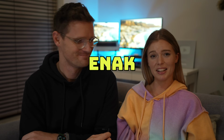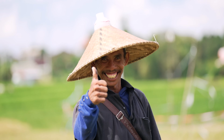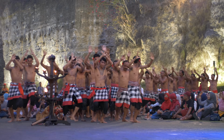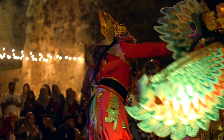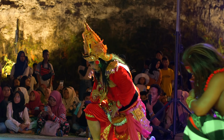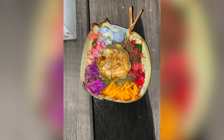Bagus. Enak. For culture, the Balinese are a very culturally rich group of people. They have many celebrations, sometimes even every 100 days. Remember to always be respectful of their temples. Be mindful of the offerings that you will see placed on the road and at entrances to hotels and restaurants.